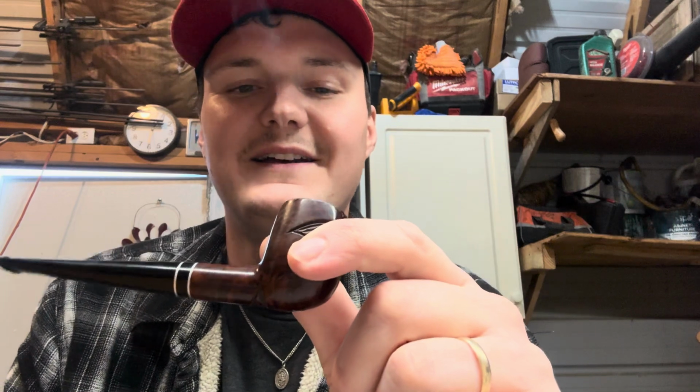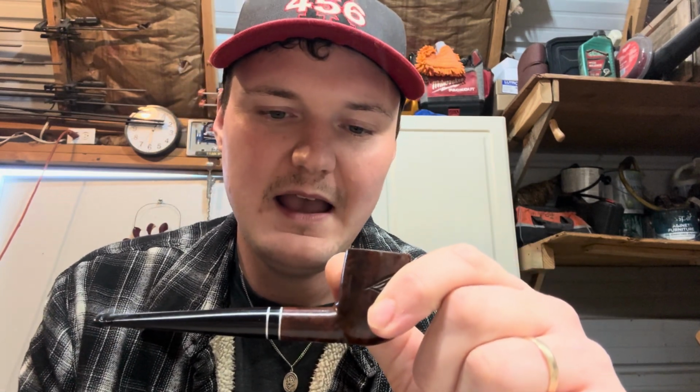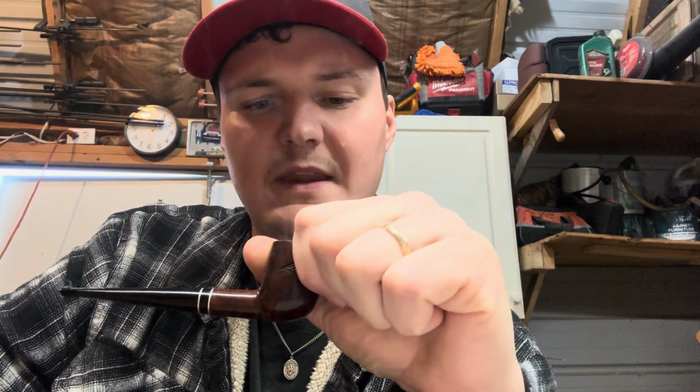I don't know how many times I've smoked this tobacco in this pipe. It's amazing how different pipes smoke different tobaccos differently. I don't know how I like it. I'm getting almost like a chemical. Not a chemical, but kind of something a little like that in there. Just that bitter tobacco in there.